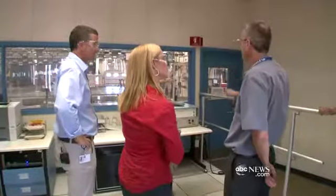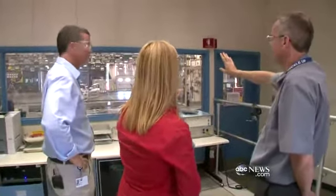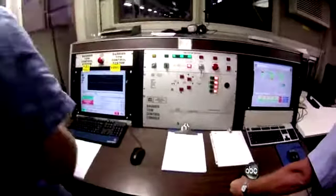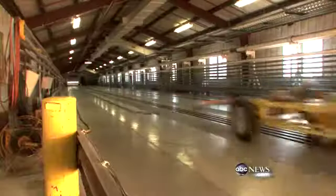And then GM pulls the plug because they're crashing a car that hasn't been released yet. This is obviously very sensitive. If there's something that needs to be fixed, we want to make sure that's all done well before any consumer or anybody's considering these brands to know anything about it. Okay, 50.7. We persuade them to let us shoot the multi-ton barrier hurtling toward the car.